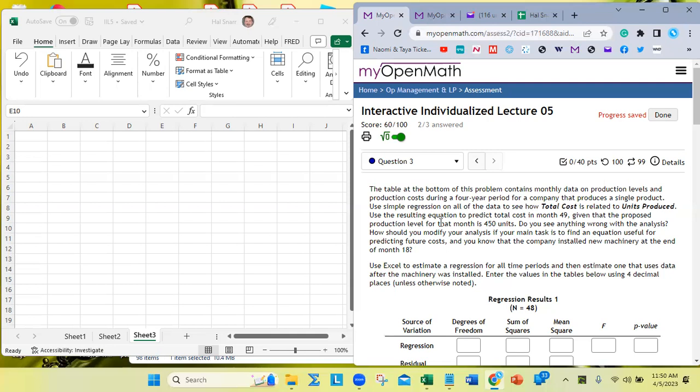Do simple regression on all the data to see how total cost is related to units produced. Use the resulting equation to predict total cost. So we're predicting total cost, right? Our Y variable is total cost because that's what we want to predict. We want to predict total cost in month 49, given that the proposed production level for the month is 450 units, right?